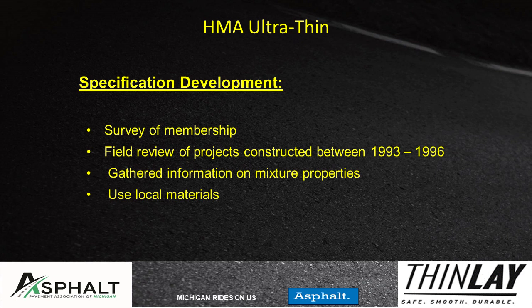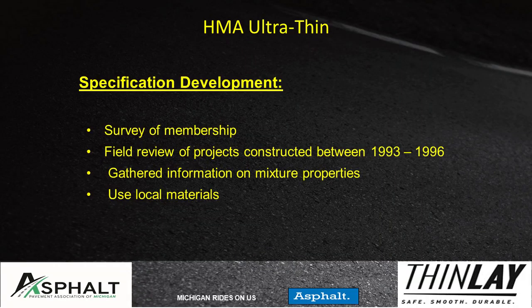We started looking at pavements that we had placed in the early 90s. We started down this process in the late 90s, I think it was about 98, 99, when we were putting together the specification. So we did a survey of our membership because a lot of the asphalt pavers were making what we called sand mixes for local agencies. And they were basically doing these thin overlays for years. So we just wanted to formalize it, especially for the DOT.